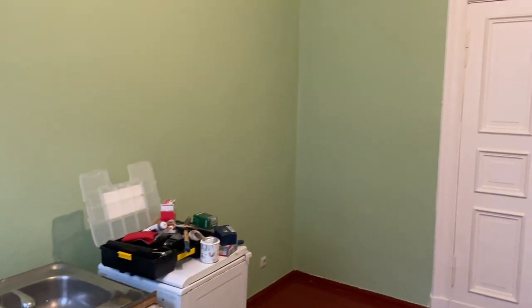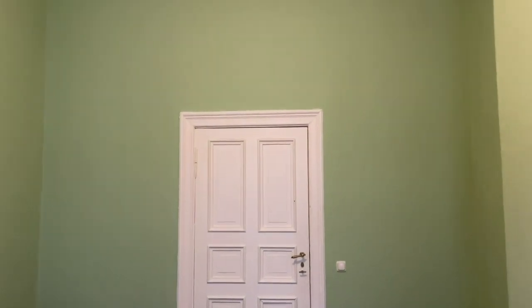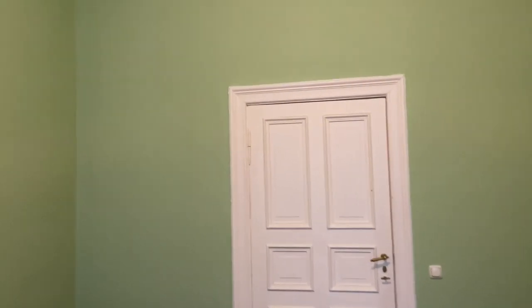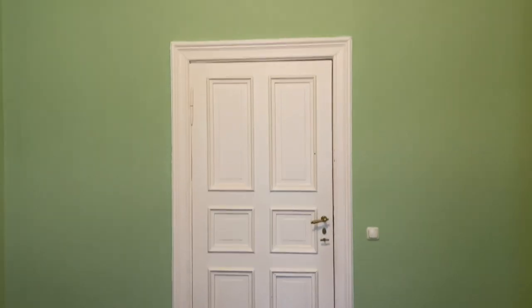So we have to go now, but I quickly want to show you the process that we made. First of all, now all of our walls are green and I think it looks much, much better. I'm really, really happy now. That's also a very nice contrast with the white door and the red floor. Wow, that was a rhyme. Anyway, so that's one of the things.